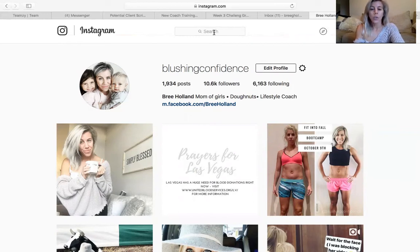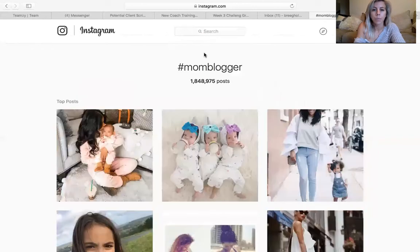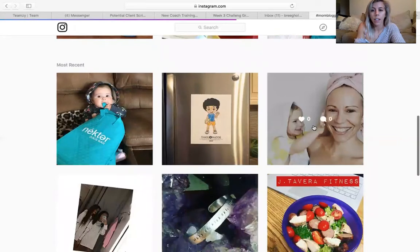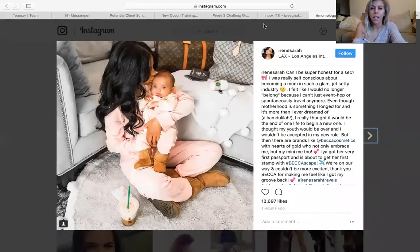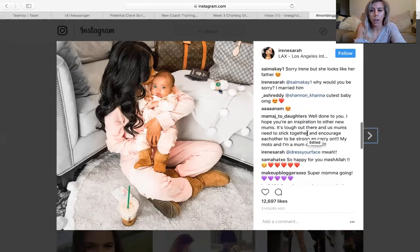So the next thing I do, you have to do this from a phone because you can't message people from your computer. While I'm on my computer, it won't let me, but I search things like hashtags that would be similar to me. So for me, it's like mom blogs. And then when I find a blog that I like or a picture that I like, let's go to this one. So you see it has 12,000 followers and 188 comments. This girl's in LA, so she most likely has a lot of followers that are moms.